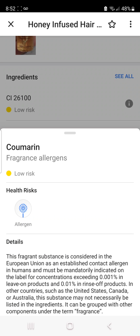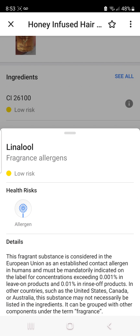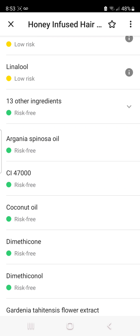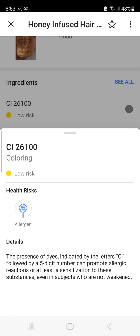Coumarin. Coumarin is an allergen, right? So that's a color. CL26100, those are colors. And it's all allergen based. It's a fragrance. Okay. So linalool is a fragrance. I'm assuming that all of these are fragrances. Fragrance and or color. That does make sense that there is fragrance. How does a color become risk-free, whereas this color is not risk-free? Oh, it can promote allergic reactions. Maybe it's a red? I don't know.